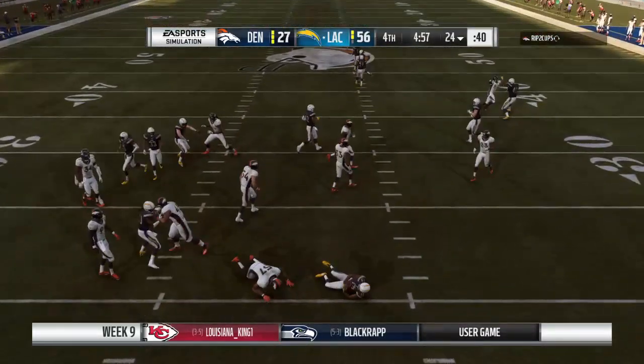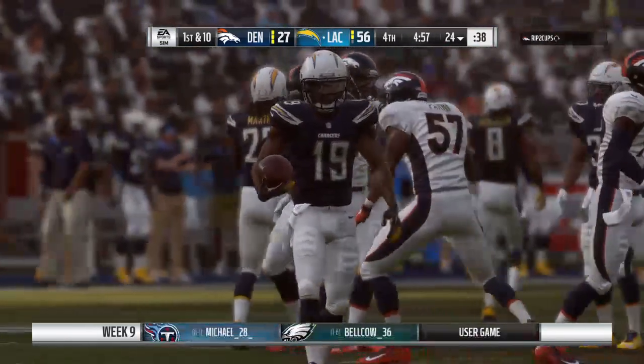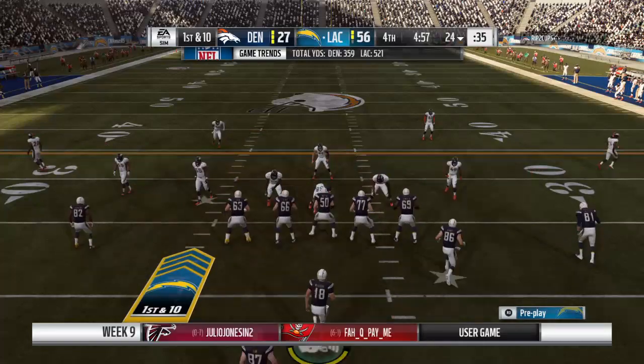And he'll be brought down at the 23, make it the 24-yard line. And now out on the field, here comes Los Angeles. The outcome of this one, well, we know who's going to win it. It's just all window dressing at this point.